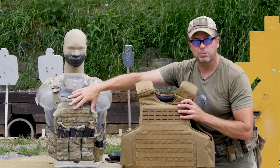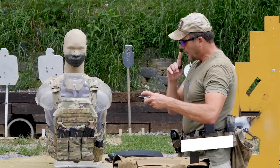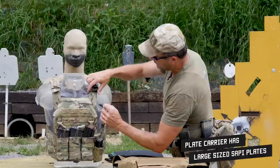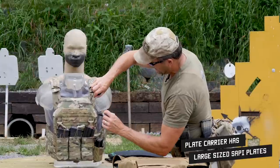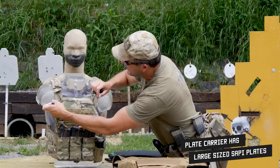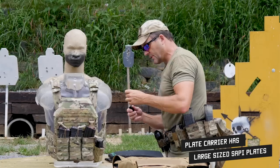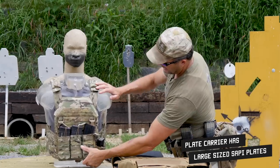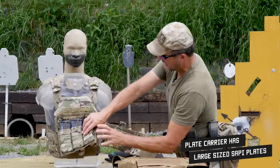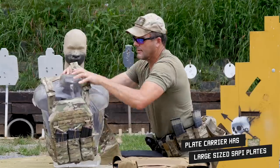This is a standard plate carrier, right? I'm gonna take my marker and show you roughly where he is protected. I'm gonna draw it up on the sides, and I don't need to do it on the back, guys, because you're gonna get the message. All right, I'm gonna put my marker back. I'll pull my plate carrier off of my torso here.